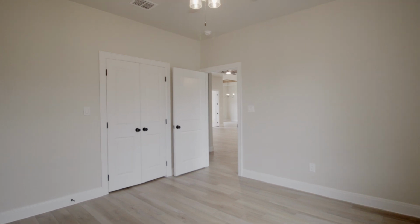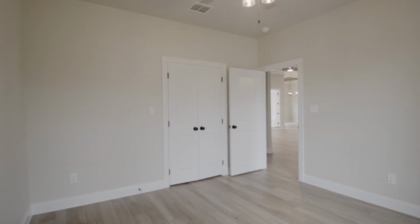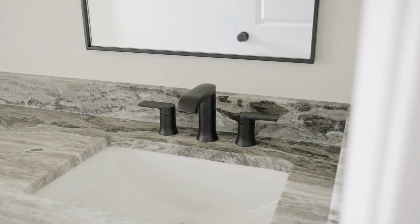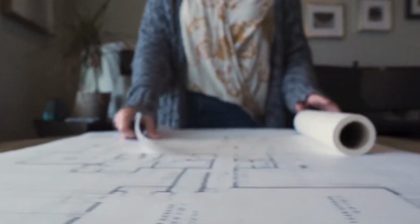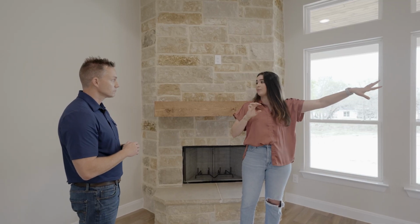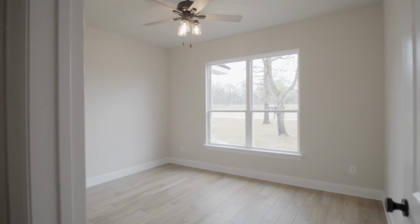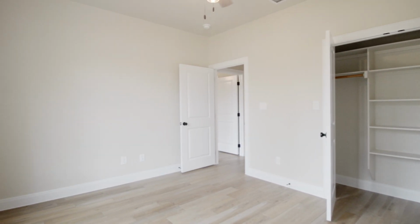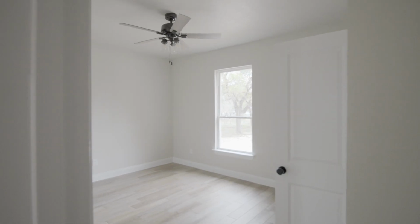So we're just consistently checking ourselves to make sure that 80% of people that walk through this door are gonna love what they see. So we really try to achieve that with more of a neutral palette, that open floor plan. We've got the split bedroom, so you've got your primary suite on this side, your guests on this side. So it's within the finite details, but it's also an overall holistic view that we take.